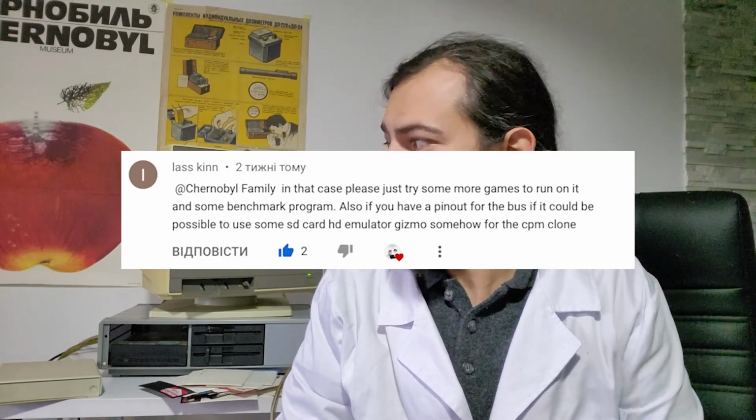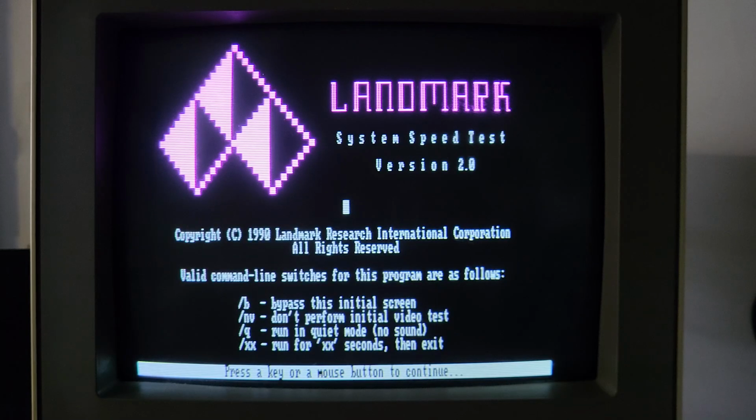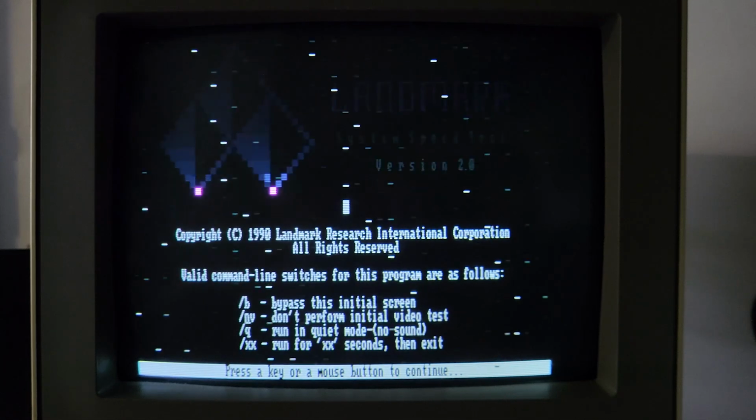There was also one request to actually try to run some benchmark here to check the performance. You know, it was really not easy to find any benchmark that would really work on this dinosaur, but we succeeded. So here is the result. I will use the Landmark system speed test, and in just a few seconds it will give us some measurements.